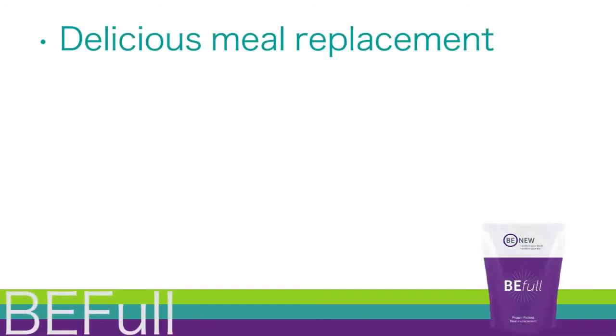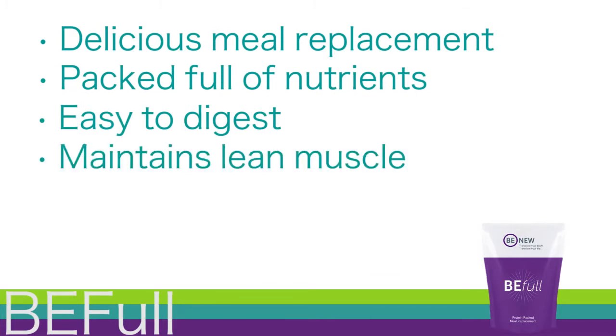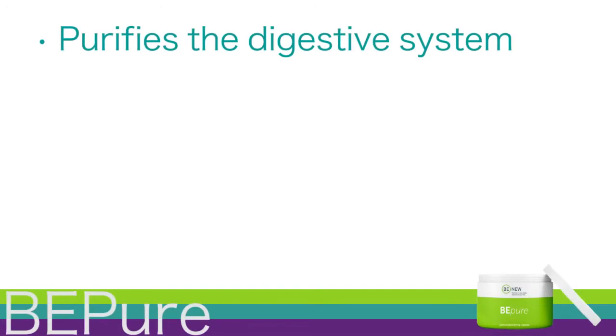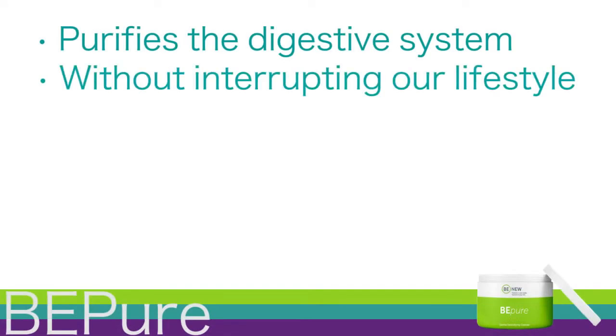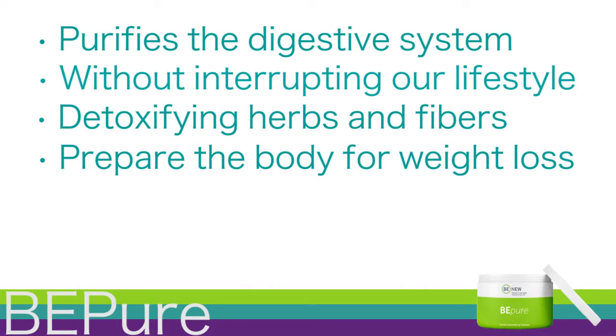Be Full is a delicious and truly satisfying meal replacement shake packed full of nutrients. It's easy to digest and helps maintain lean muscle and consistent blood sugar. Be Pure gently purifies the digestive system without interrupting our diet or lifestyle. It is a blend of detoxifying and nourishing herbs and fibers, which prepare the body for optimal weight loss.